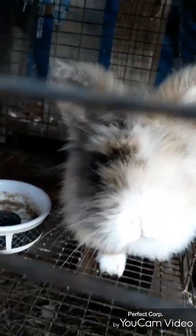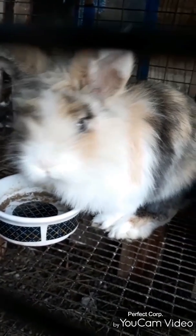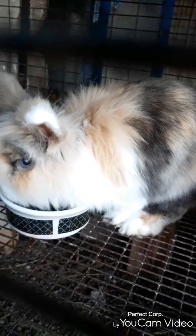This would be Daddy. He is also blue-eyed. So their babies will have blue eyes. They've always had. Never gotten any other color. He is so pretty. And he's actually, I guess, pretty good to the girls. But, whoa, look at those blue eyes. Gorgeous.